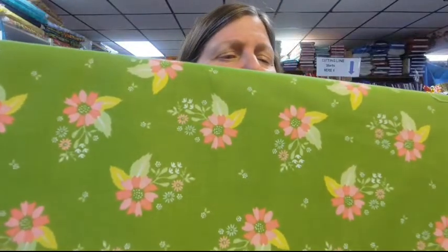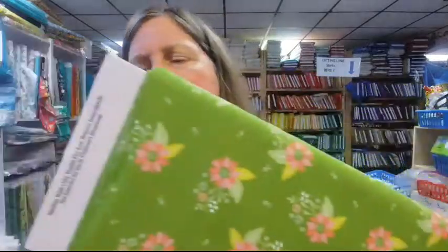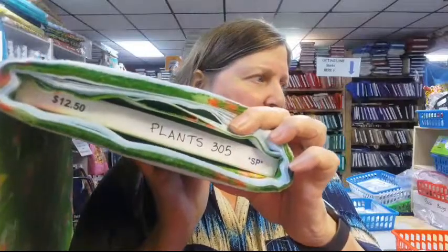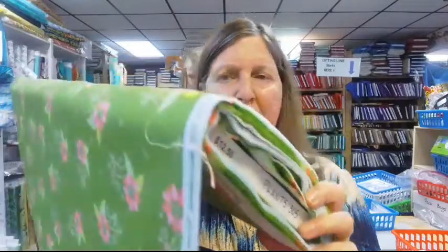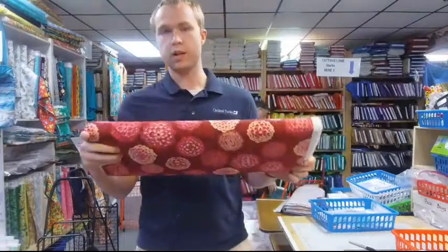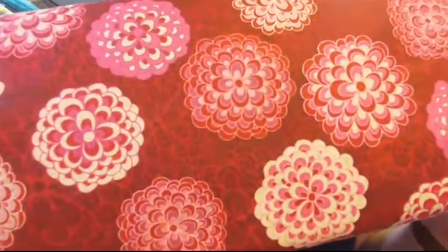This is another strawberry lemonade. This is green with pink flowers and by Moda, and this one we did not sell most of it yet. Plants 305, $12.50.